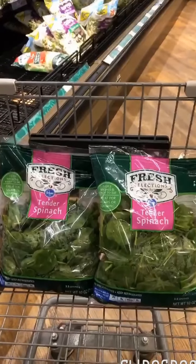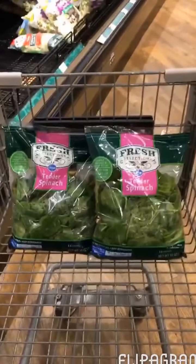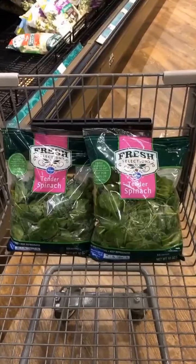Starting it off with spinach. I use this here for my eggs in the morning, or for making salads, or for cooking on the side with meat. It's a great source of fiber, vitamin K, folic acid, and non-heme iron.